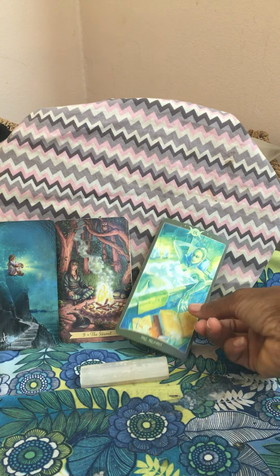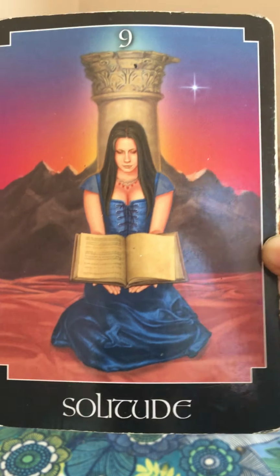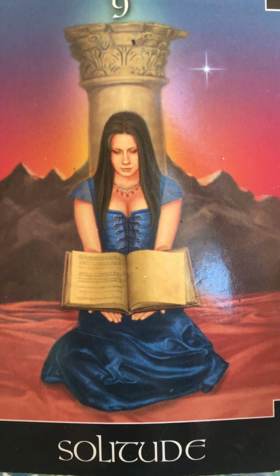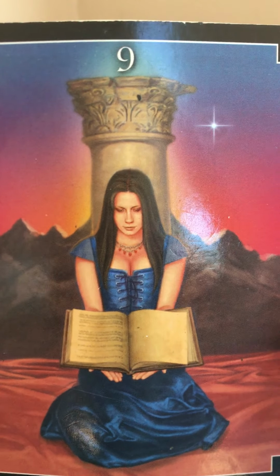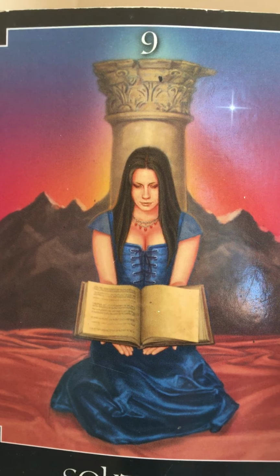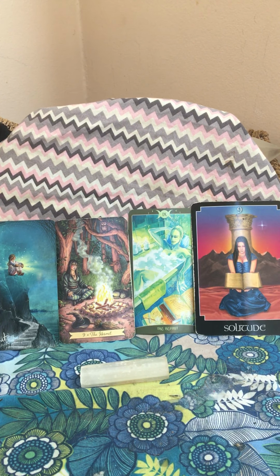And in the John Holland Psychic Tarot deck, it's actually called Solitude. And in her period of solitude, what is she doing? She's reading, she's educating herself, she's elevating herself, she's going through spiritual awakening, so she's trying to find some clues to that. The number 9 is a number of completion.